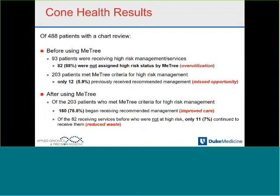All right, so then they did mention MeTree. MeTree said, you know what, you should be doing this, or you shouldn't be doing this. And they changed their care, so the providers put in an order for that breast MRI, and the patient went and got that breast MRI. So there's care change, so that 79% were now getting the care that they needed. What was interesting was that of those 82 who weren't at increased risk who were getting services, only 11 continued to get those services afterwards. So MeTree in some way was able to reassure people that they weren't really at increased risk and didn't really need that service, and they were able to stop that.